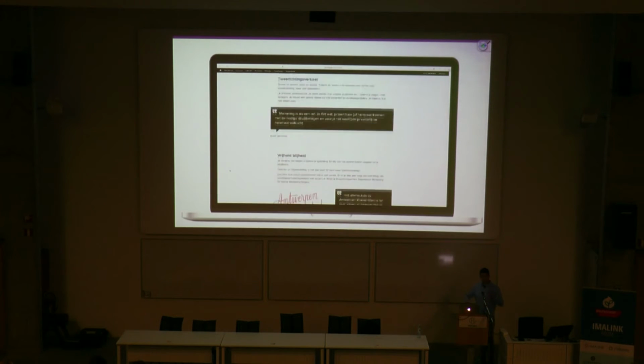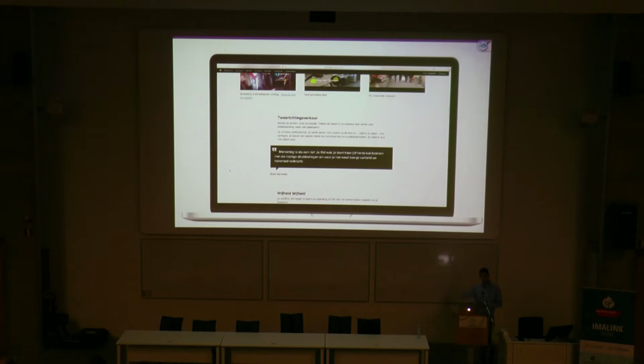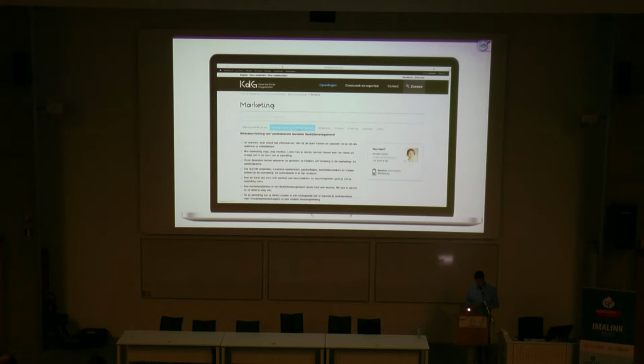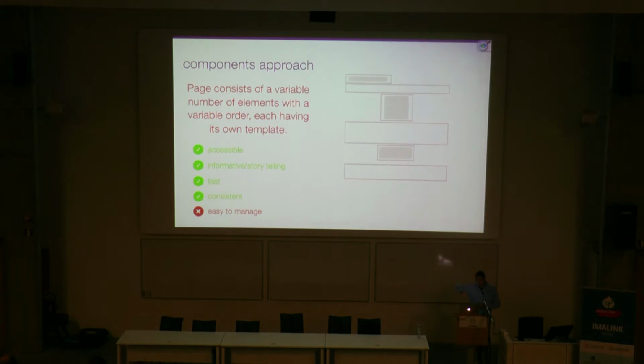Imagine you have to reorder components when you want to pull in a component from the bottom straight to the top. You can probably imagine you have to bounce your mouse cursor against the edge of the screen to make it scroll up, and then you have to make sure you don't release it by accident or it will be in the wrong place. So reordering in that interface, which is so long, is not really interesting. All good except for easy management. Pages get long, it's not ideal.